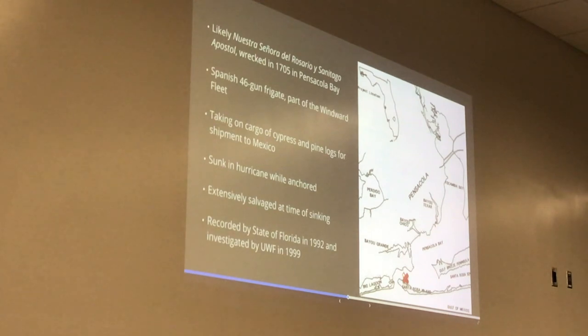While it was here in 1705, surprise, surprise, hurricane. Hurricane sunk the ship where it was, in the shallow area off of Santa Rosa Island. Because it was so shallow, it was salvaged at the time, so the Spanish knew it was there. They got whatever material off of it they could. So when it was recorded first by the state of Florida in 1992, there's not a whole lot of material left on it, but it was the subject of more extensive excavation by the University of West Florida in 1999.